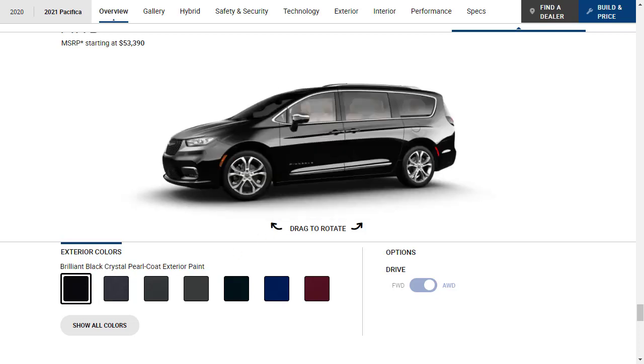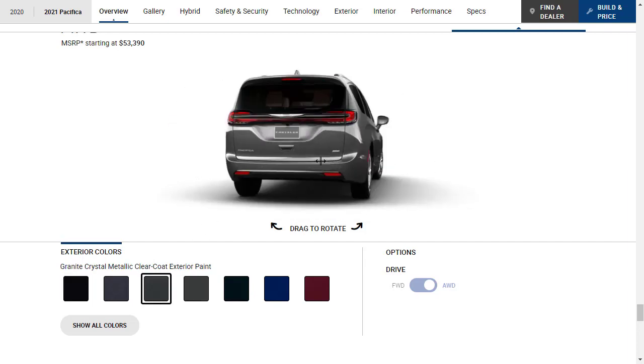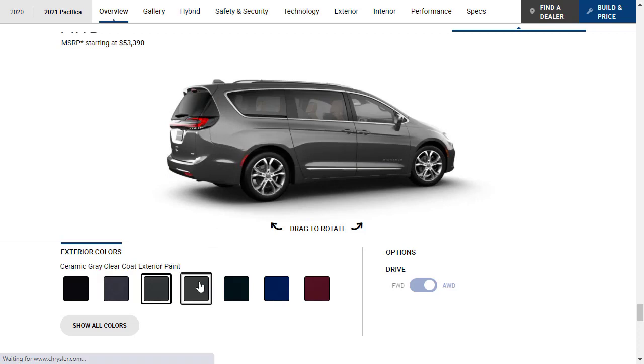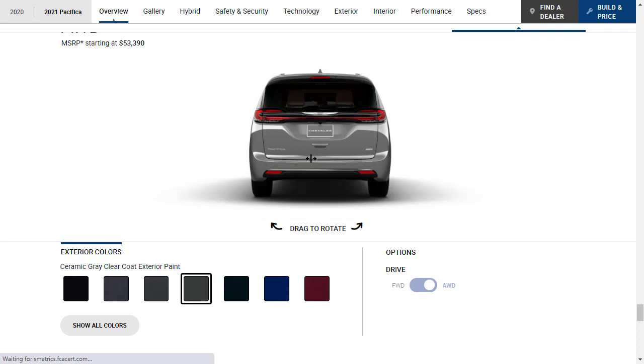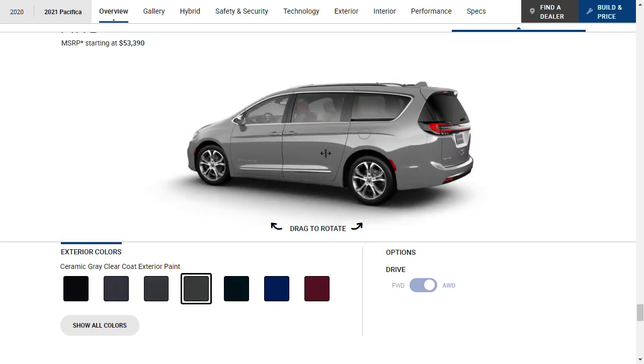We've got a brilliant black. They're going to make us twist this every time here. We've got a granite crystal. Let's turn it this way. Can you see that? Yes, you can. We have a ceramic gray. Not crazy about any of the colors, to be honest with you. I wish it would just stay at the side. The ceramic gray is not too bad, though, actually.